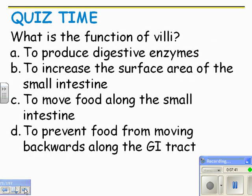What's the function of villi? To produce digestive enzymes, to increase the surface area of the small intestine, to move food along the small intestine, or to prevent food from moving backwards along the GI tract. So let's start from the bottom. To prevent food from moving backwards? Nope, the thing that prevents food from moving backward are those circular muscles called the, let's see if I can spell it, sphincters, something like that. To move food along the small intestine, this is the number one wrong answer that people pick.